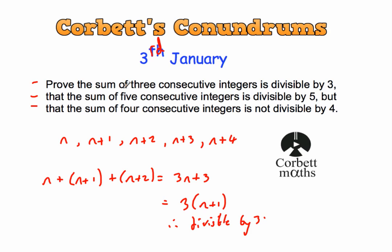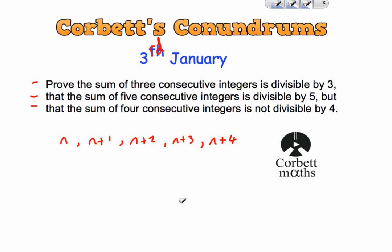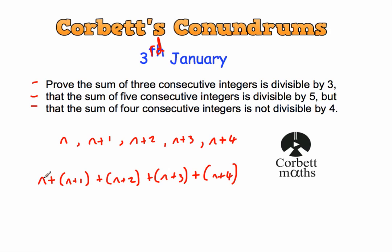Now we're going to look at 5 consecutive integers, so if we just rub that out, and let's look at the next bit. The next one says, prove the sum of 5 consecutive integers is divisible by 5. So if we add together 5 consecutive integers, any consecutive integers, let's see what that gives us. So n plus n plus 1 plus n plus 2 plus n plus 3 plus n plus 4. Now adding together the n's, that's going to be n, 2n, 3n, 4n, 5n. And adding together the numbers on the end, so 1 plus 2 is 3, plus 3 is 6, plus 4 is 10. So that's going to be 5n plus 10.